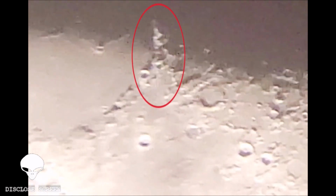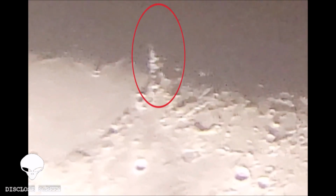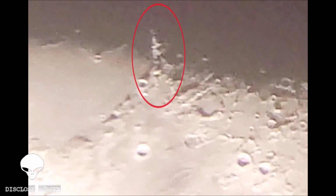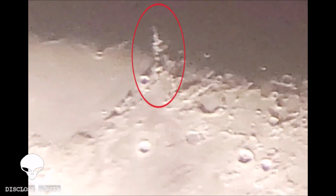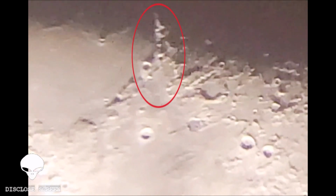I'll play it over a few times and give it some enhancements, adjust the brightness, etc., and see what we can make out. It does look like a tower protruding from the lunar surface, but it seems to be right on the edge of the Terminator line, the line between light and dark. This could cause an illusion, casting higher elevated mounds inside the dark part of the Terminator line to merge in with the visible terrain we see in the light part of the line.